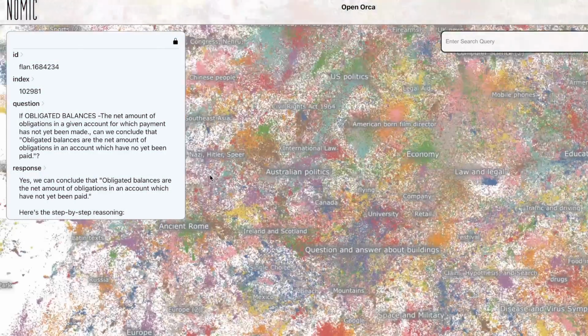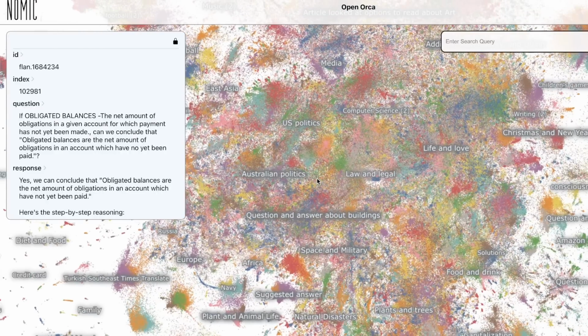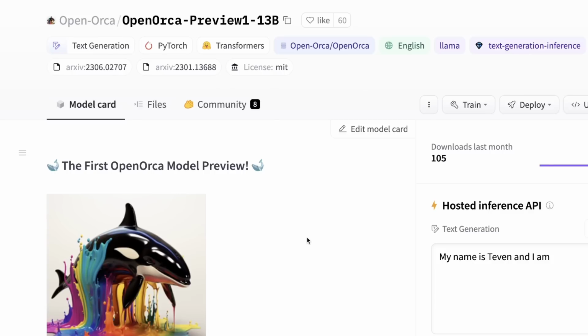If you are interested, you can actually look at this interactive plot of the dataset. I would recommend everybody to check it out. This is hosted by Nomic. If you recall, Nomic is the company who created the GPT4All models. Okay, so in the rest of the video, I want to show you how to run this model locally, and we will test it out on how good this model actually is.